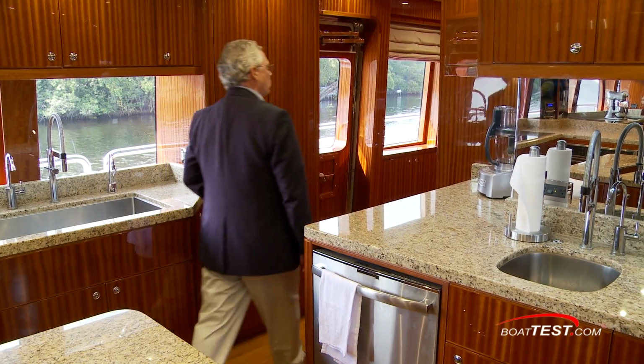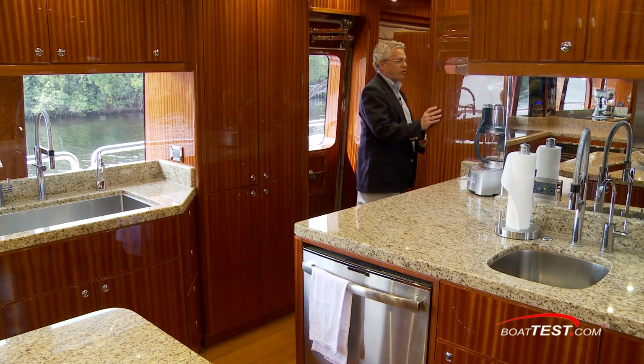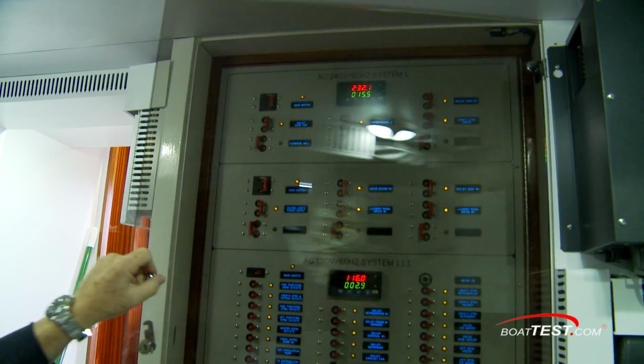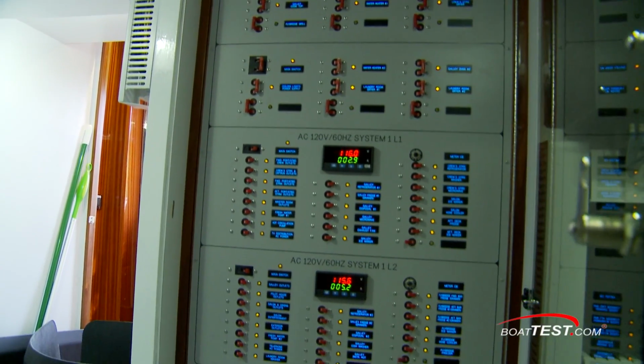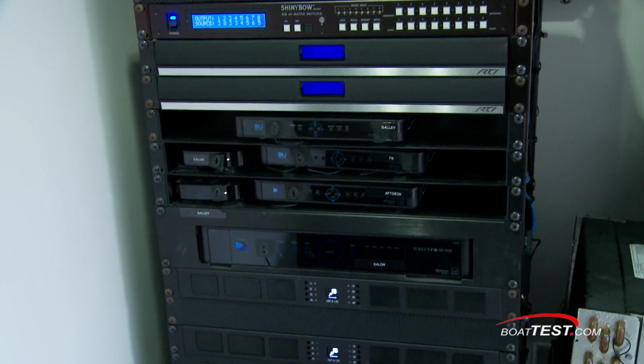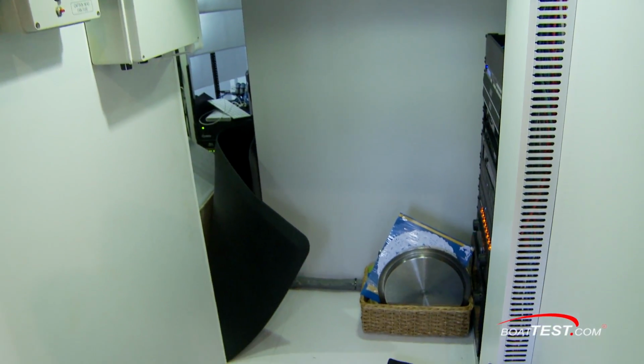Now, just around the corner, we have what's referred to as the Doghouse. Great storage area and workspace. Now, what we have in this room, well, for starters, the main breaker panels, the hub for the nav systems, and all of the AV systems, including the DirecTV. And of course, it also has the benefit of the obvious storage space.